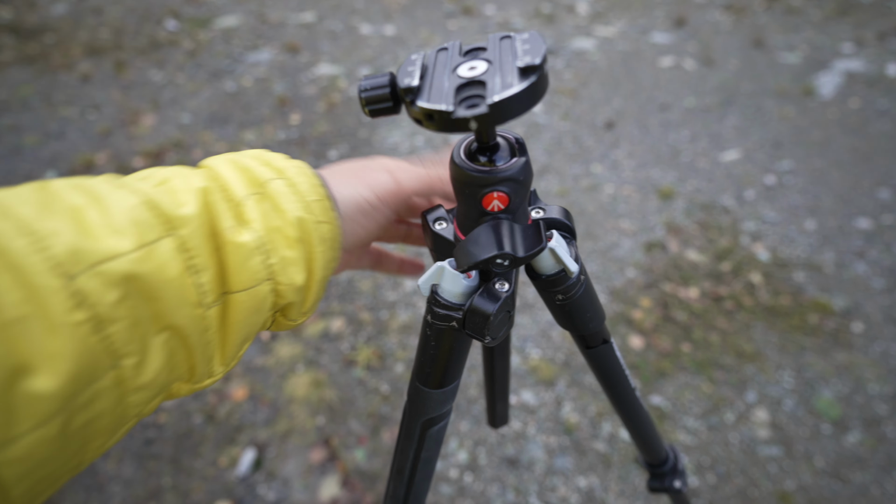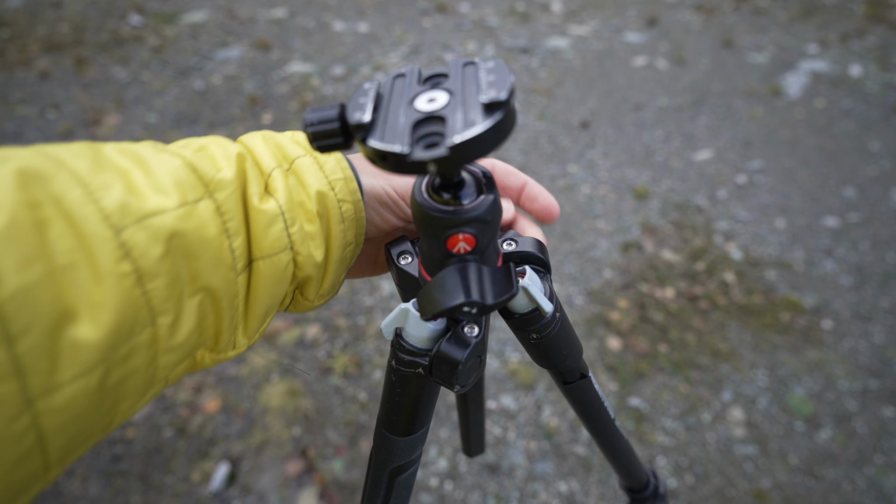The only problem that I have with this tripod, and that's the reason why I'm considering getting a bigger one again. I used to have a bigger Manfrotto 055, but it was very big and heavy, and I kind of got tired of it, but I really miss the height. This tripod is just not high enough for some shots or even recording video. I always have to be leaning down like that.